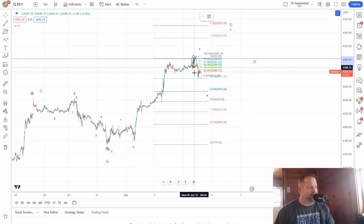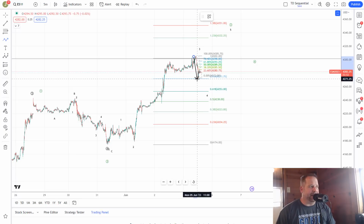Now, if they do happen to break down below 4253, there is a chance that there's a 5-wave move here. It's not my favorite, okay? This could be an impulsive move down. I'd want to see more because micro counts just aren't that reliable.